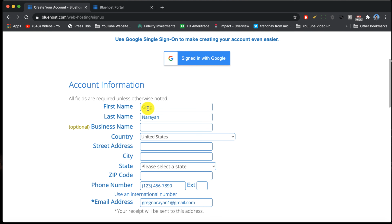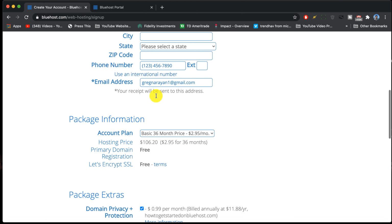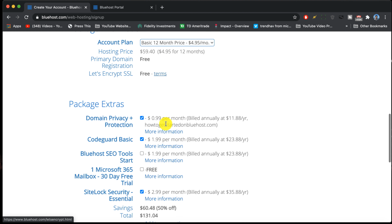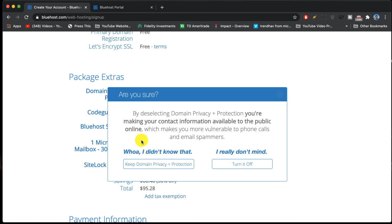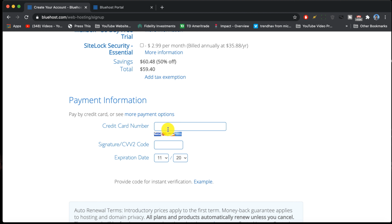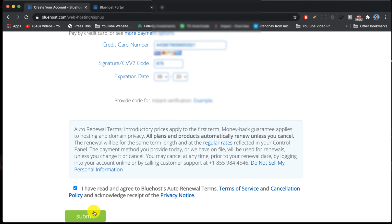The final thing you need to do is just go down and create your account information. Maybe you'll get lucky and it'll fill it in for you. Pop in your email, that's required. Make sure your package information is right. So you can do 12, 24, or 36 months. I usually like unchecking the package extras just to save money, and you can always add them in the future. Bluehost will just set them up if you ask them to. Pop in your payment information right here. Scroll down. Check the terms of service box and click submit, and you're all started with your new Bluehost hosting account, domain name, and the next step, they're going to automatically set up a WordPress blog for you.